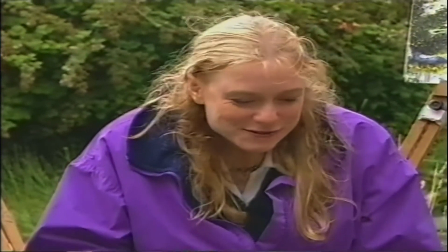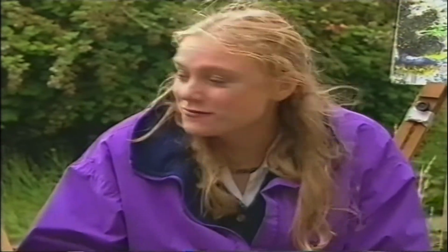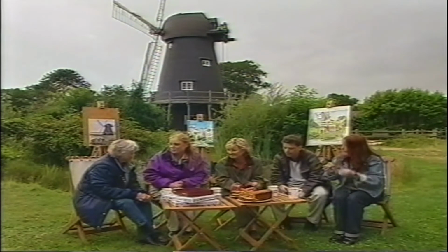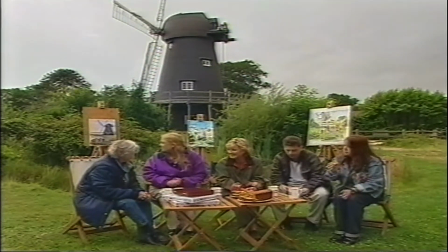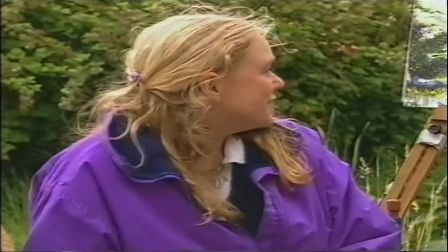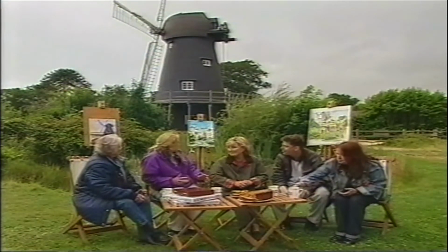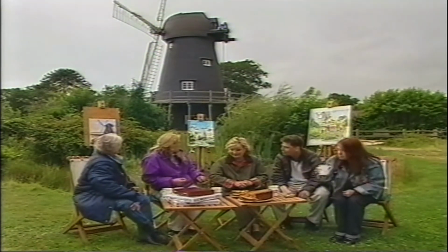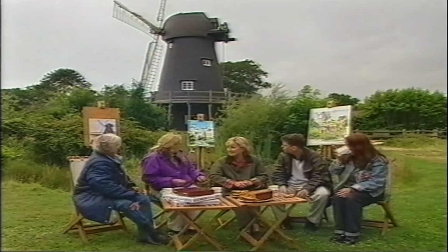Well, I think we've had a wonderful day, and I love Margot's. She's got a really sculptural quality about her windmill, great strength about it. You can really see the influence of what you do. And then David's is just so bright and vibrant and colourful. It's so expressive. And again, I think it's a marvellous piece of work.